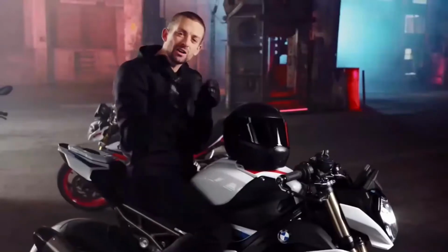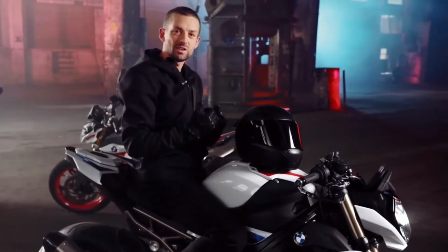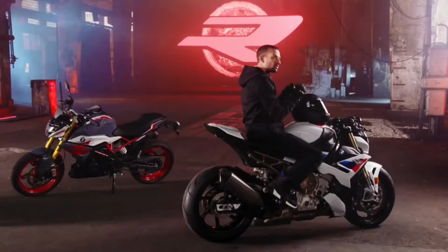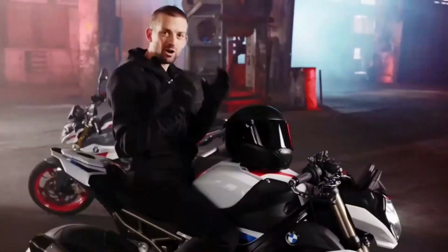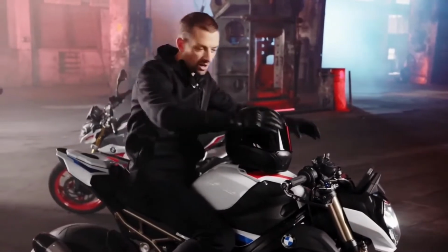Because you don't want to hide from the wind, you want to face it, you want to embrace it, you want to fight with the elements, you want to become one with the corners, you want to feel that blistering acceleration, you want to feel that power, and you want to feel in a very dominant riding position. That's why you need that straight handlebar.